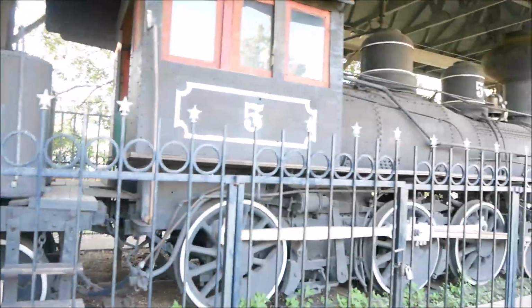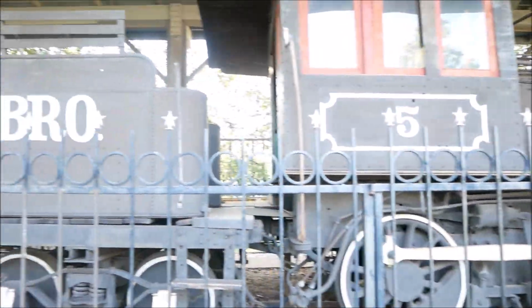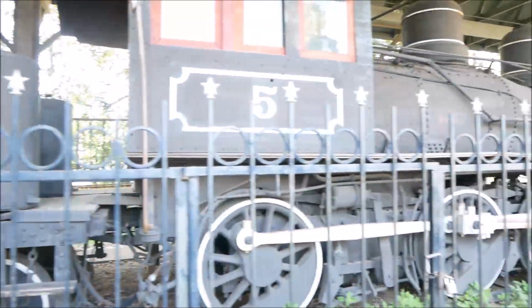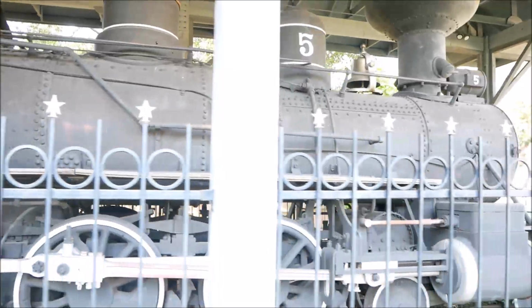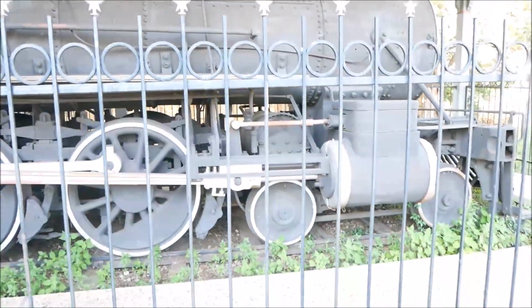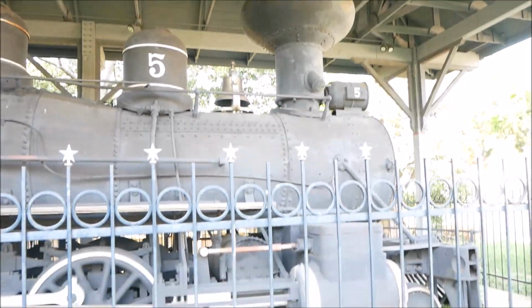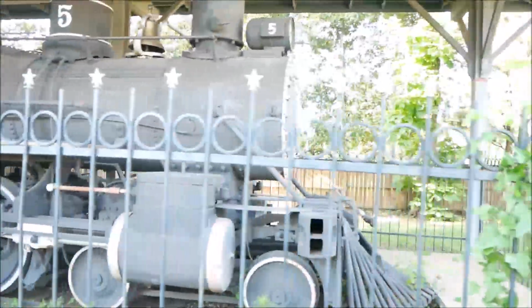Hey, it's covered. It's more than we can say about some things. The trains in Texas so far have been really well taken care of. I haven't seen many derelict ones. No boilerplate.